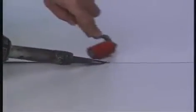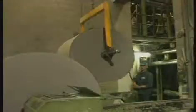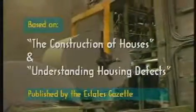This film has briefly examined the construction of flat roofs. Although recent developments have provided us with several new materials, more traditional flat roofing methods using lead, asphalt and bitumen felt will no doubt continue long into the future.